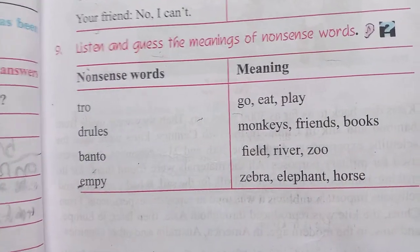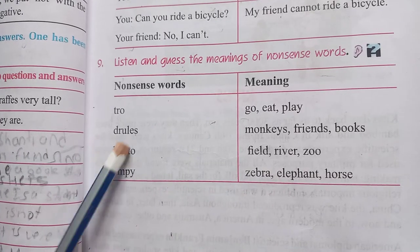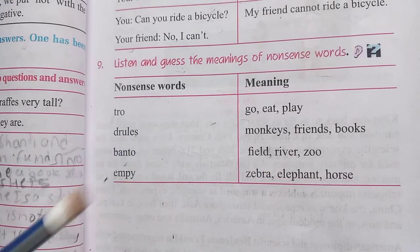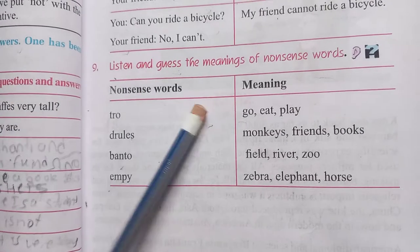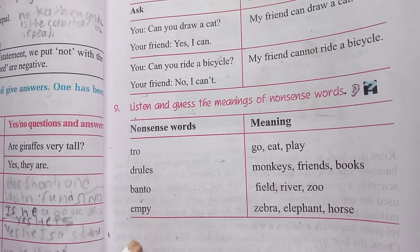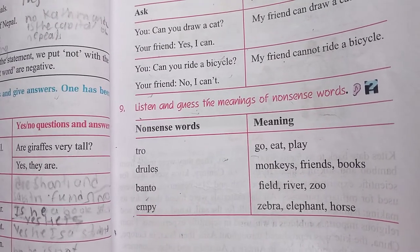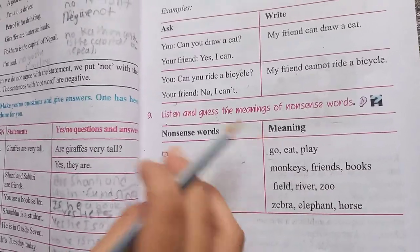Play. Monkey, friend, books, banto, field, river, zoo, zebra, elephant, horse. Okay, guys, that's all for today.